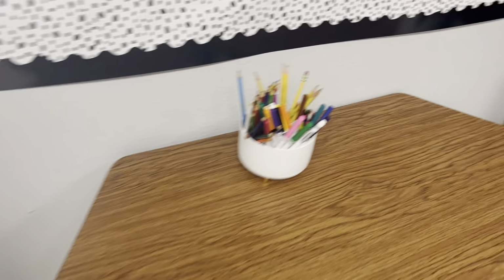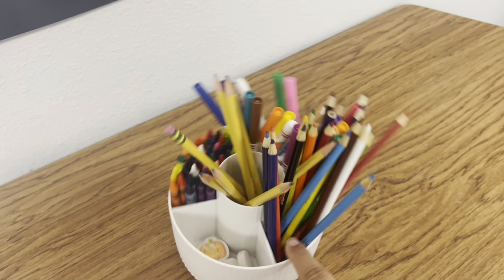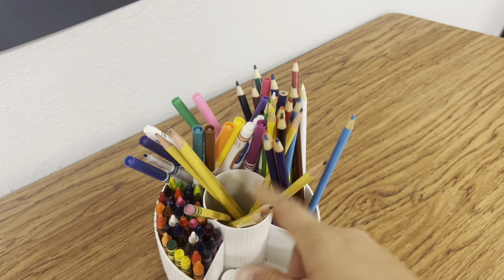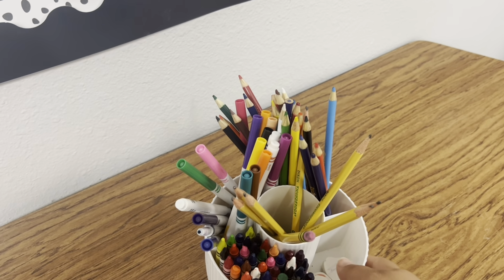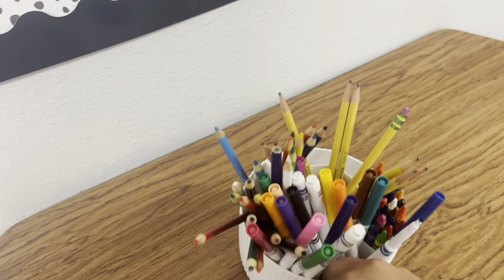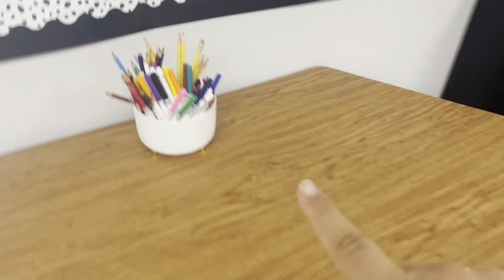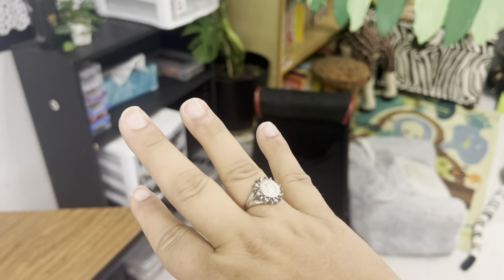So this is the writing center. They have their little stools and everything they need. The lost and found's right beside it. I set this up with all of the supplies they might need. I just changed out some fun erasers. They have their pencils, some mat pencils, and crayons and markers that they could possibly use. This is their WordWork center with their WordWork thing. And then there's tissues and other stuff by the center.